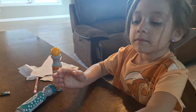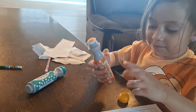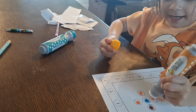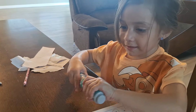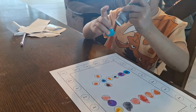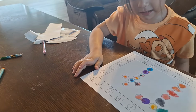I think she really enjoys covering and uncovering these. I know. I do. You do? Yeah. That's funny when you grab them and grab it. Yeah. Oh, I think that one needs a little bit more.